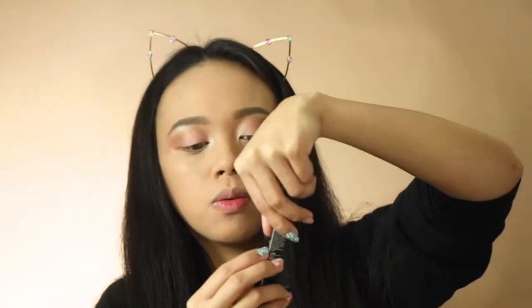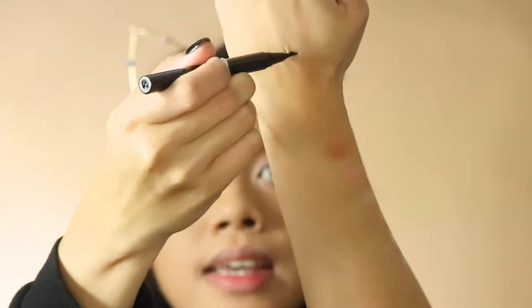Now let's go ahead and make our eyes a little bit more dramatic using the Eye Contour Precision Liquid Eyeliner from Sistar Cosmetics. Okay. Oops. Okay, so this is it. Let's see how dark it is. Boom. It's super black. Let's do a cat eye because I love cat eye.